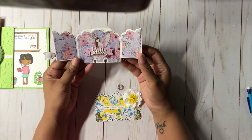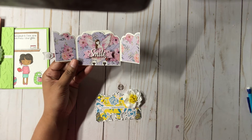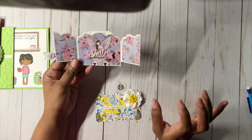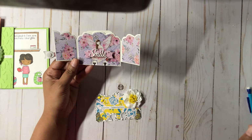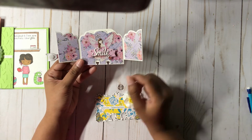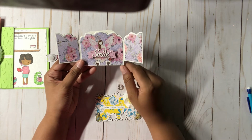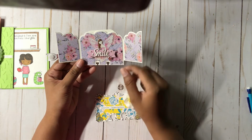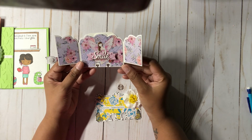And then you open it up, and I fussy cut this beautiful little angel that, what did this come in? This came in the sparkle paper that my good friend Miss Susan Tucker gifted me. And then I had this die in my stash, and this little acrylic heart, and I just added some little pearls on the outside. So I really like how this turned out, you guys.